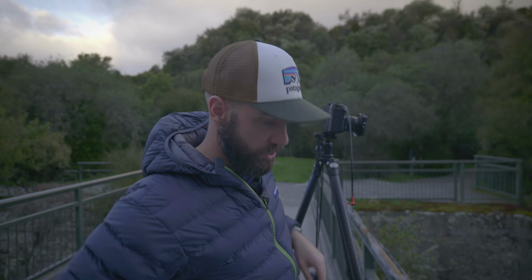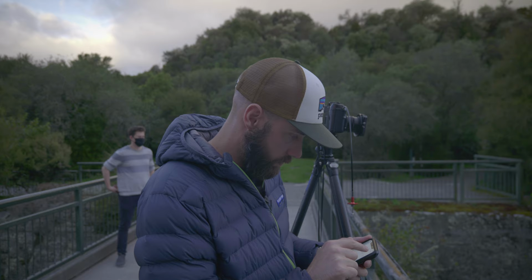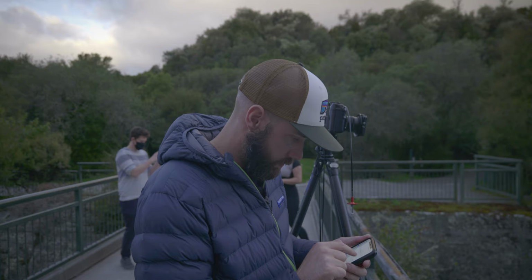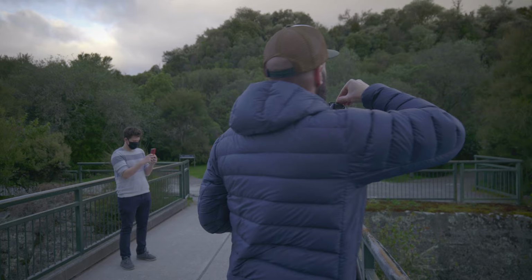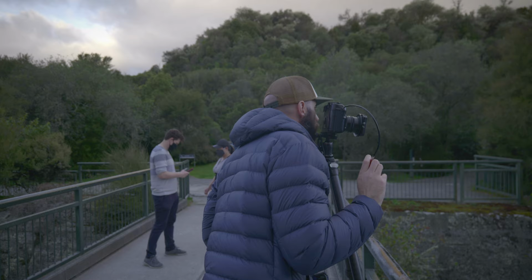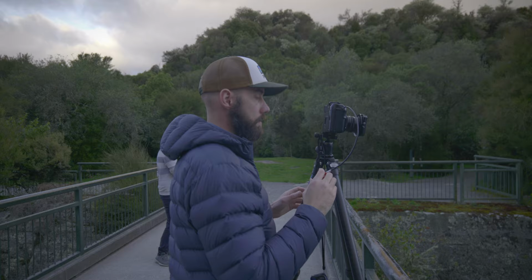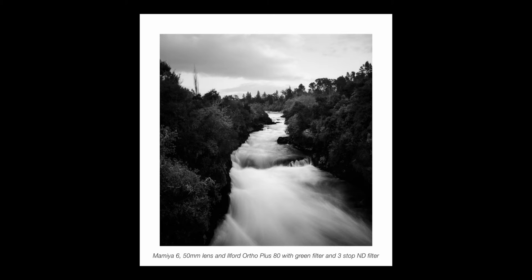1.6 seconds, I'm just going to check reciprocity. Yeah, 1.6 seconds, we'll go for 2 seconds. Here we go. Two-second exposure.